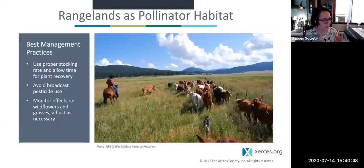So rangeland management, rangeland plant communities, and their pollinators, they're all very diverse and very site specific. It's impossible to prescribe a single management plan that's going to be ideal for all pollinators or all rangelands. But there are general considerations that will benefit pollinators in many different situations. So just like with gardens and farms, I'm trying to give you a basic framework so that you can implement the same ideas in a way that suits your land, suits your knowledge, and suits your systems.